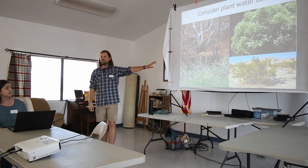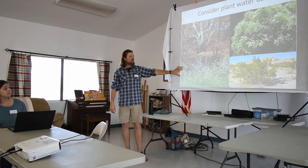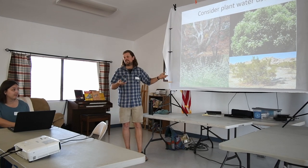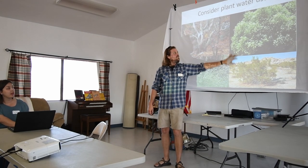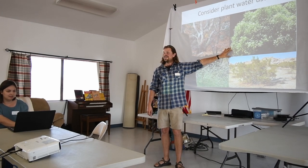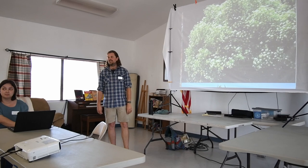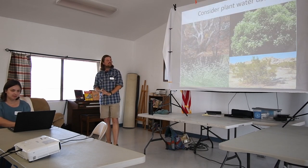Who can help me identify what any of these plants are up here? Sycamore. Anyone know which grama grass this is right here? Hairy grama, yeah, it almost looks like hairy grama. It's a blue grama. So this is a blue grama. This is a sycamore. How about these two over here? Creosote. Yep. Anyone know what this one is here? I'm not familiar with all the shrubs around. This is an elderberry. These are all native plants that live around here. Elderberry is native around here. Okay, so if we look at these plants, which of these is going to use the most water and which of these is going to use the least water?